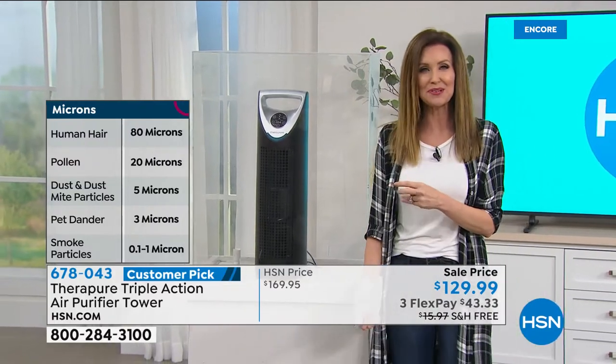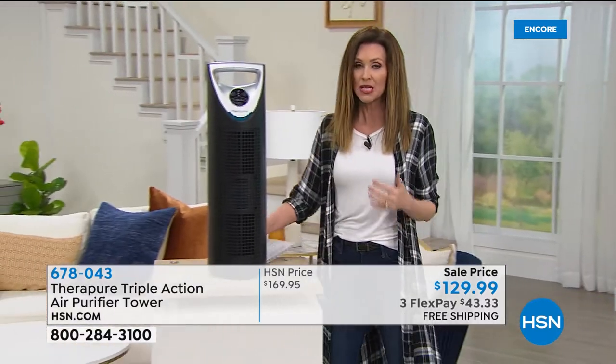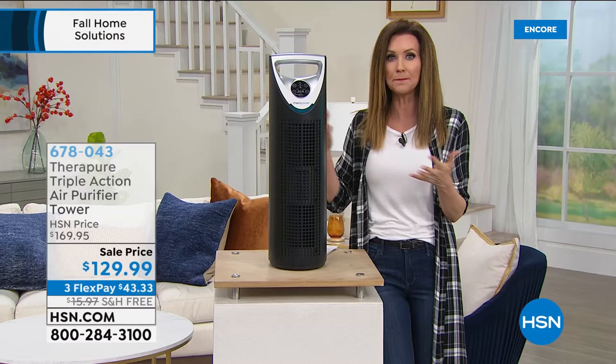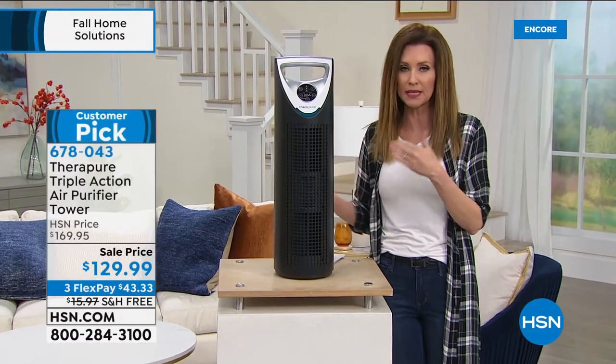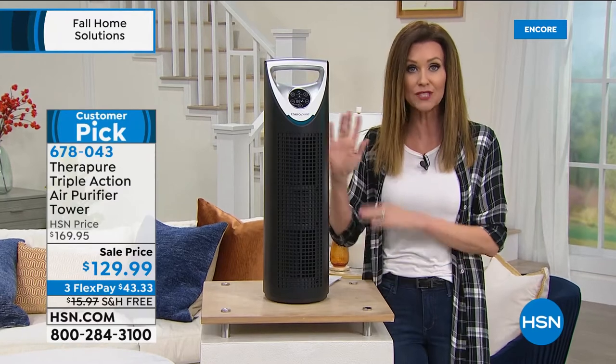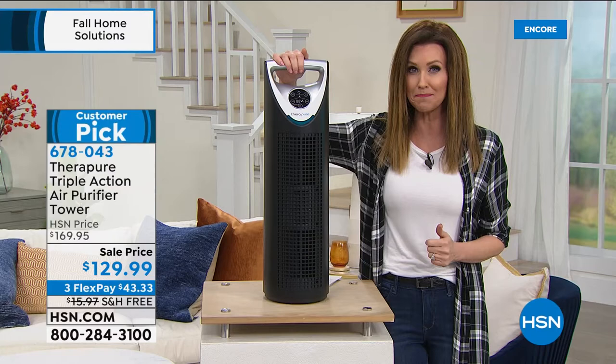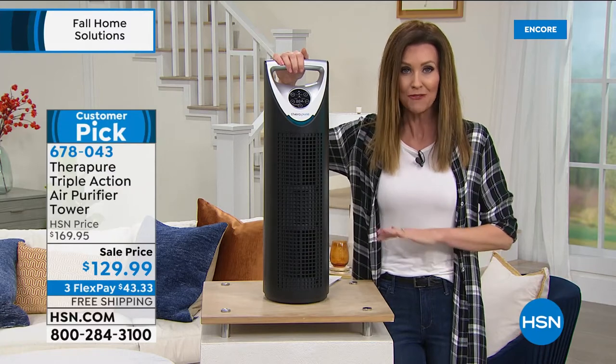This will filter through your medium rooms, your large rooms. I just wanna show you, if you've ever had an air purifier, you know the big expense is in buying new filters for it. Every couple months, you need to buy a new filter. You never need to buy a filter for this. It's $40 off today for the final few that we have. We have about 500 remaining for everybody.